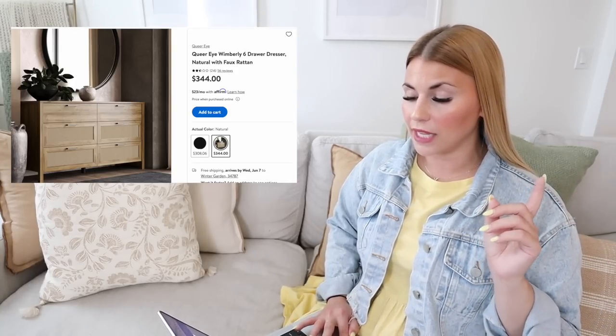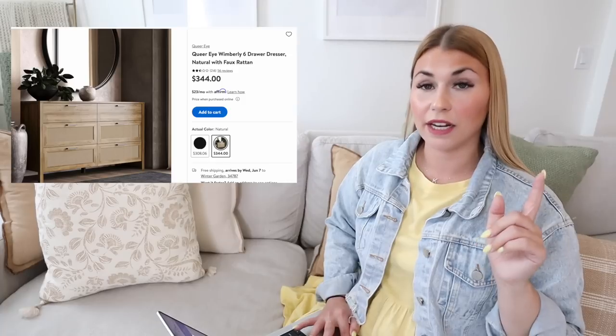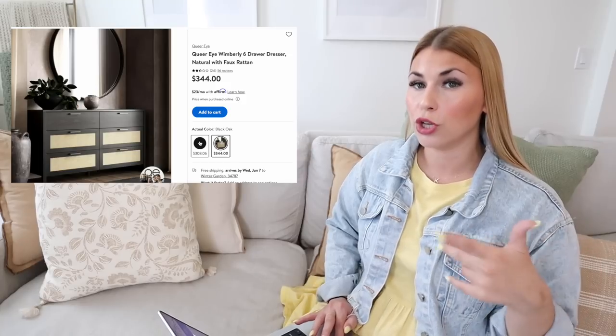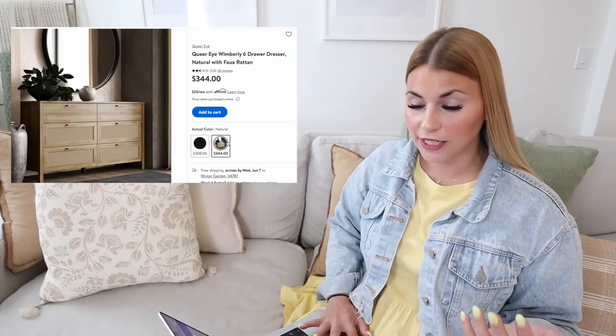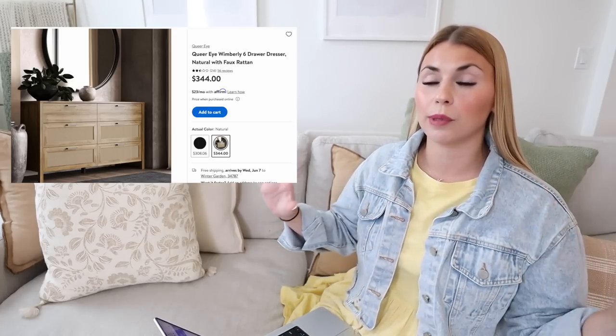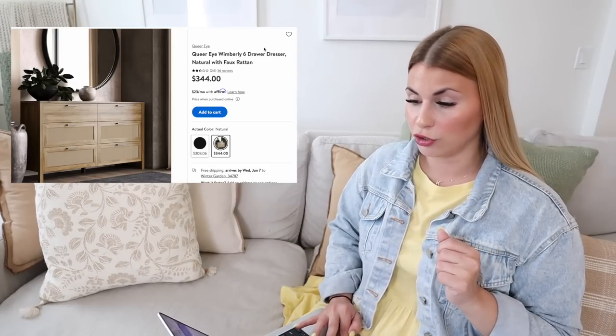So the first one is in the natural color. I really like how it is all one tone and it just adds a lot of really great texture. But then they also have it in the black and it's kind of like a two-tone, and I really like this look as well. It's just whatever is to your preference. I really like this one though. I feel like this one in the brown color is really gonna blend into a ton of different styles, and that is a good price for a 6 drawer dresser.